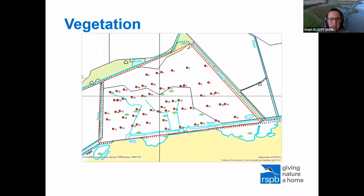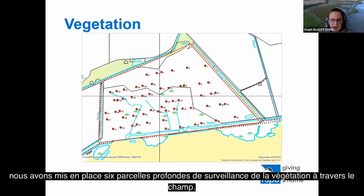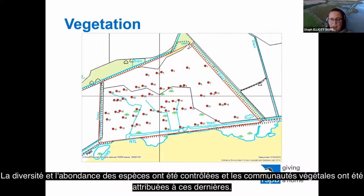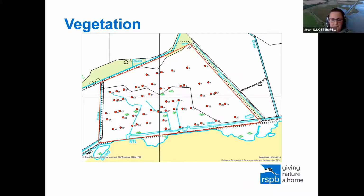Vegetation. Before the sea was let back in, we set up 60 vegetation monitoring plots across the field. These were monitored for species diversity, abundance, and assigned to vegetation communities.